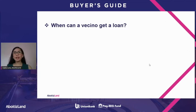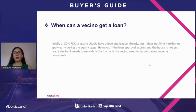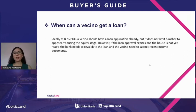So first, when can a vecino get a loan? We've mentioned it earlier in our buyer's guide. Ideally at 80% POC, a vecino should have a loan application already. But it does not limit him or her to apply early during the equity stage. However, if the loan approval expires and the house is not yet ready, the bank needs to revalidate the loan and the vecino needs to submit recent income documents.